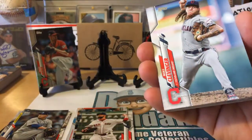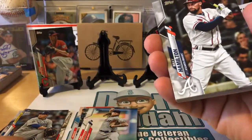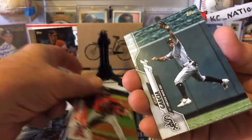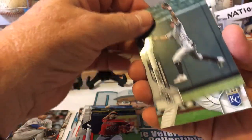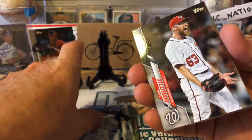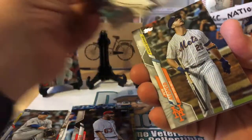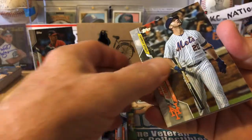Mike Clevinger with the Cleveland Indians. Billy Hamilton with the Atlanta Braves. Hansel Robles with the California Angels. Sorry, I'm chopping off their heads. Lucas Giolito with the Chicago White Sox. Nicky Lopez with the Kansas City Royals. Sean Doolittle with the Washington Nationals. Brandon Belt with the San Francisco Giants. Pete Alonso with the New York Mets, league leader card.